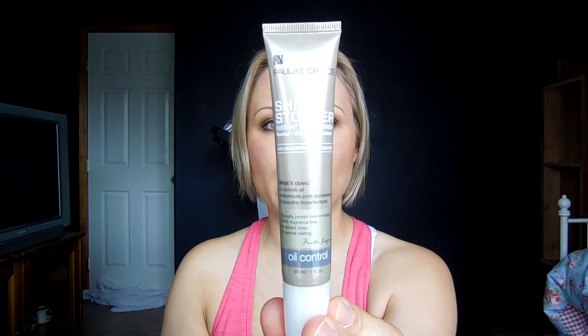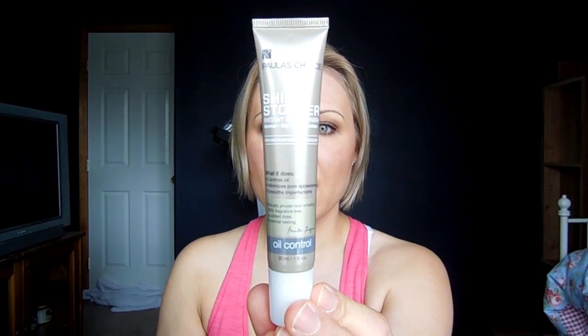I used this under makeup, over makeup, used it throughout various points of the day because you can apply it over your makeup. So it just didn't do it. It's too bad, but it was worth a trial. It is worth a try. It is 1 fluid ounce, so you get a good amount of product. You certainly don't need a lot. It mattifies really nicely to start with, but it does nothing to control the oil over time.